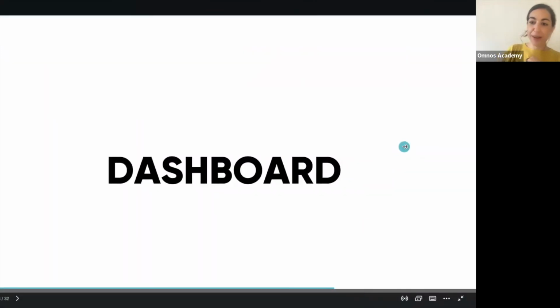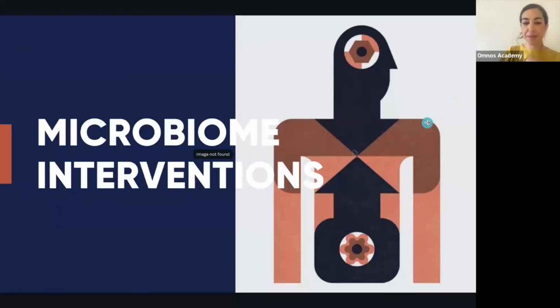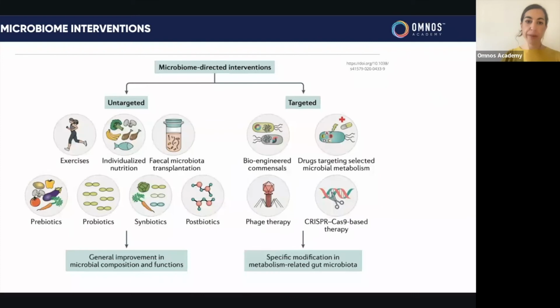And now for the final part, microbiome interventions. I hope that you're seeing the image. So these microbiome interventions are not random, but are also not specific or targeted to a specific condition. These are interventions that have been considered effective in any kind of microbiome disruption. So we will see 3 of them, I believe.